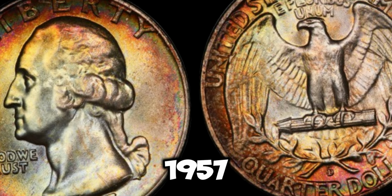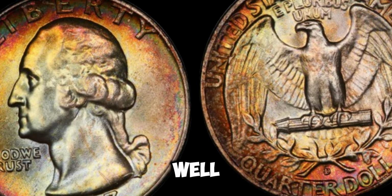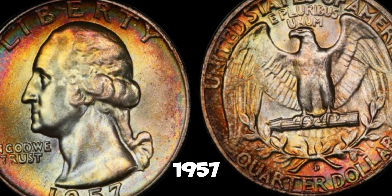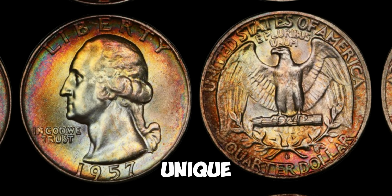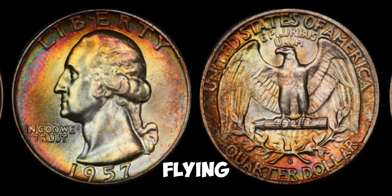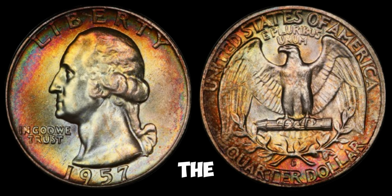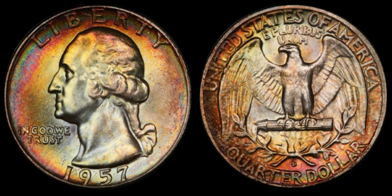But what makes the 1957 Washington quarter coin so special? Well, it all comes down to rarity. You see, in 1957, the United States Mint accidentally produced a small batch of quarters with a unique error. Instead of the usual eagle design on the reverse side, these coins featured a different design, a flying eagle with outstretched wings. This error was quickly caught, and the Mint corrected it, making these coins incredibly rare and sought after by collectors.